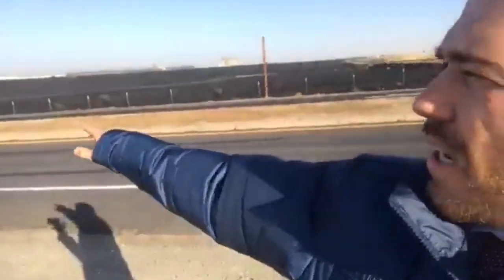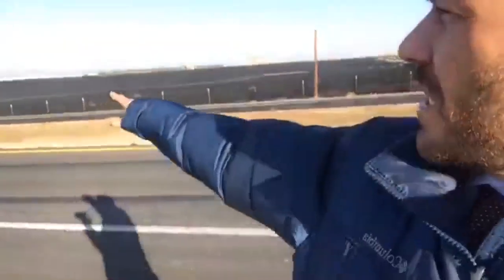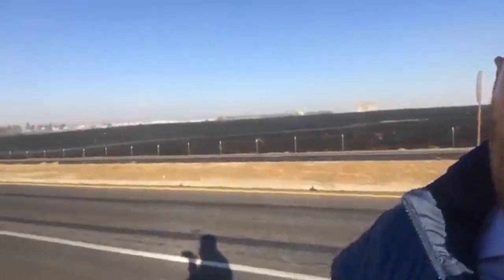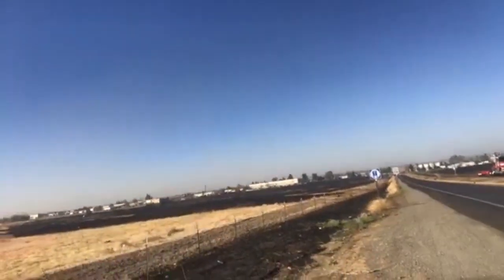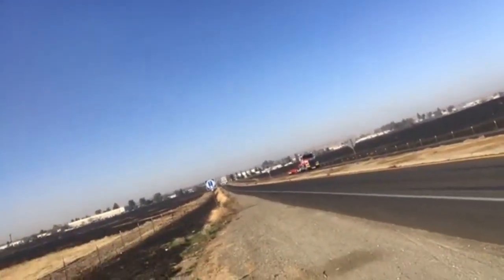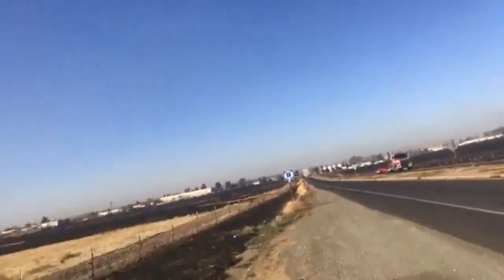Also wanted to show you the extensive amount of fire. It clearly has covered both sides of the road, as you can see right here. Just behind me, it's a sea of black. Right now, the initial estimate that we have is about 350 acres, and it obviously came close to some buildings that you might be able to see in the distance. I haven't heard at this time of any structures being damaged. You can see a lot of different fire crews out here.